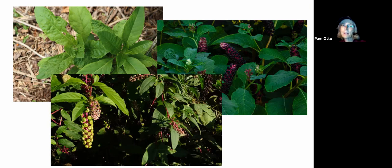Now, I asked our restoration crew where they stand on pokeweed, because 10 years ago at the Park District, pokeweed was on the get rid of list. Even though it's a native plant, it does reseed prolifically. Those little berries are super popular with anything that eats berries, except for humans, because it is toxic to humans.